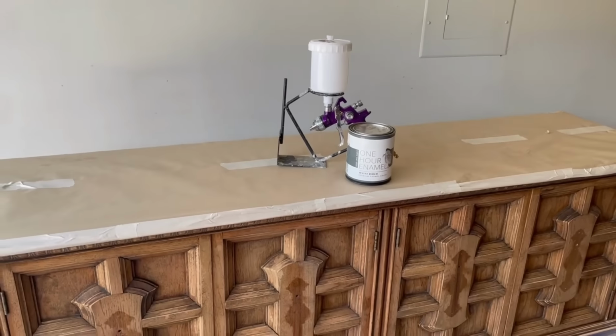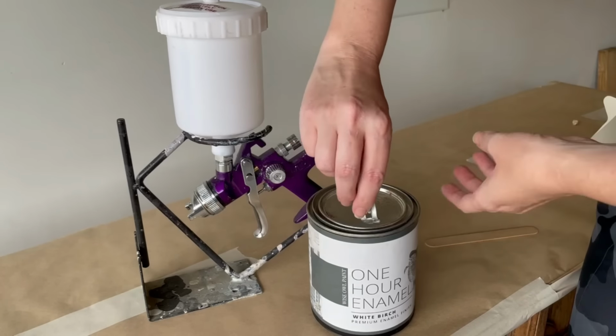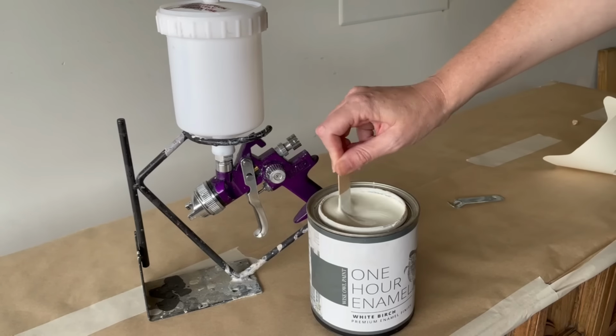I chose the color White Rhino from Wise Owl's 1 Hour Enamel collection. This is a really beautiful white that has a gray undertone to it. I'll load it into my gravity-fed HVLP spray gun and paint the body of the dresser.